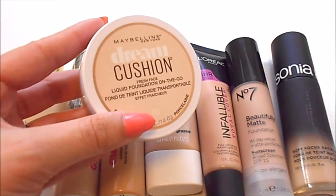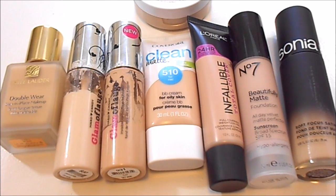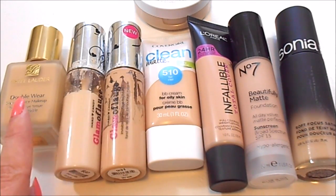So I have the Maybelline Dream Cushion Foundation, Estee Lauder Double Wear, the Hard Candy Glamoflauge in 2 different shades, CoverGirl Clean Matte BB Cream, L'Oreal Infallible Total Cover Foundation, No7 Beautifully Matte, and the Sonia Kashuk Soft Focus Satin Matte Foundation. My ideal number for this category would be 3 foundations. I always want to have the Estee Lauder Double Wear and the Hard Candy Glamoflauge in Porcelain as my go-to, but then I want to also be testing out a different foundation.